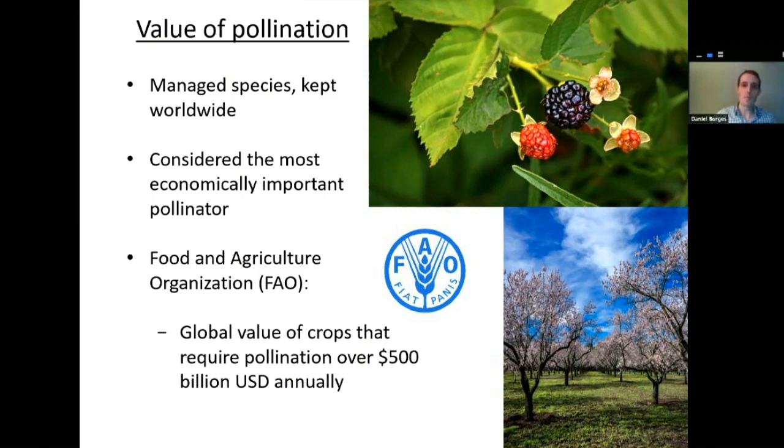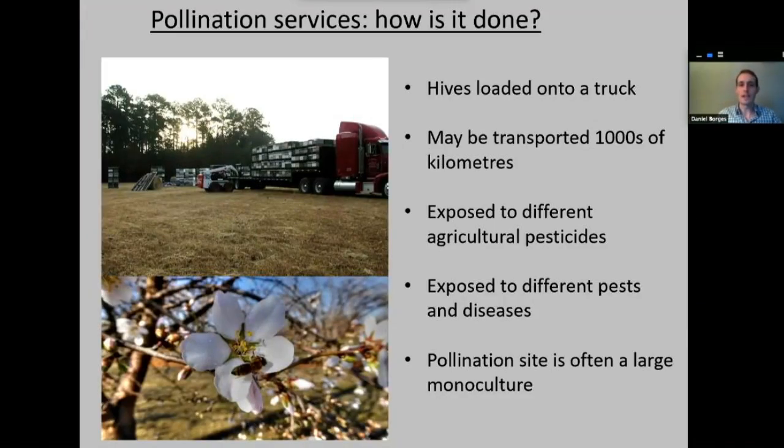And so that's been brought up in a couple of the other presentations, so I'll go into a little bit more detail about what that actually means. What does it mean that a beekeeper is doing pollination services? It's going to depend on what crop the beekeeper is pollinating, but generally their hives are going to be loaded up onto a truck. It could be less than 100 hives, if they're doing a smaller crop in the local area, to thousands of hives loaded onto these trucks. Those are going to be transported, depending on where they're going, up to thousands of kilometers to the site that they're going to be pollinating.